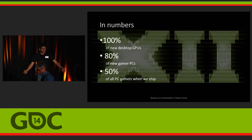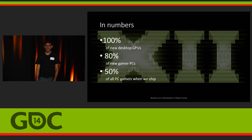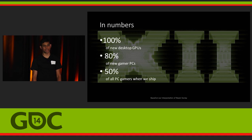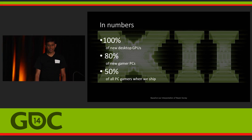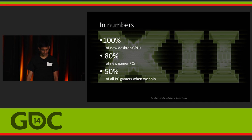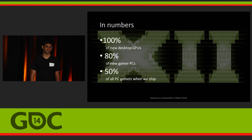So, what does this all add up to? As you just saw, 100% of new desktop GPUs are going to be DX12 capable. We believe 80% of all new gamer PCs selling today are going to be DX12 capable. And with these trends, we think by the time we ship, 50% of all machines out there for PC gamers will be DX12 capable. Also, 100% of all Xbox Ones will be DX12 capable. And before we ship, our mobile partners will be shipping DX12 capable GPUs.